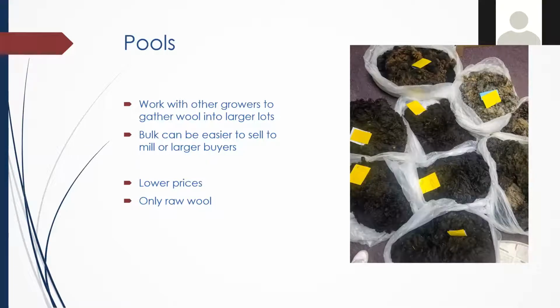I've done a lot of things, but I also am aware of a lot of other people who have done things. The big thing about all of this, if you're going to sell your fleeces, you need to be comfortable with what you want to do. And once you find what you like doing, specialize in it.